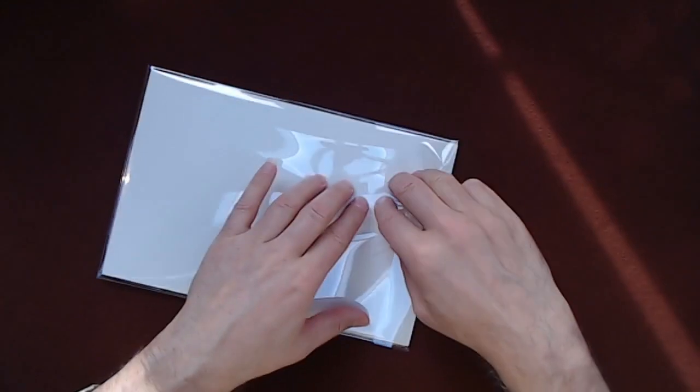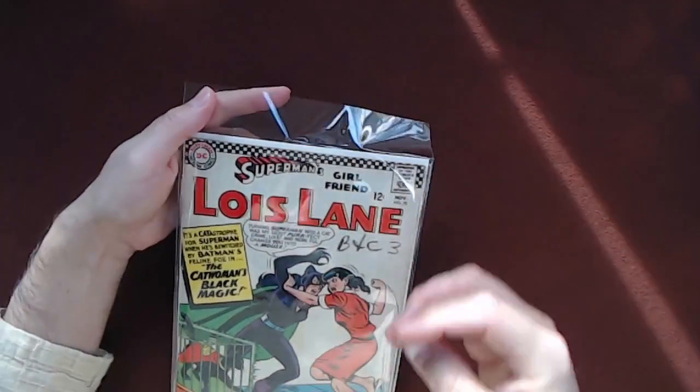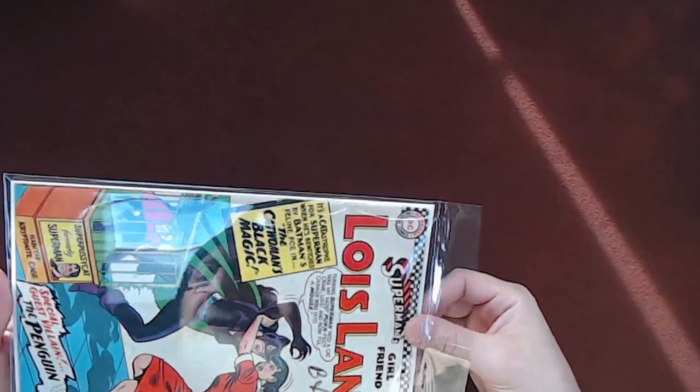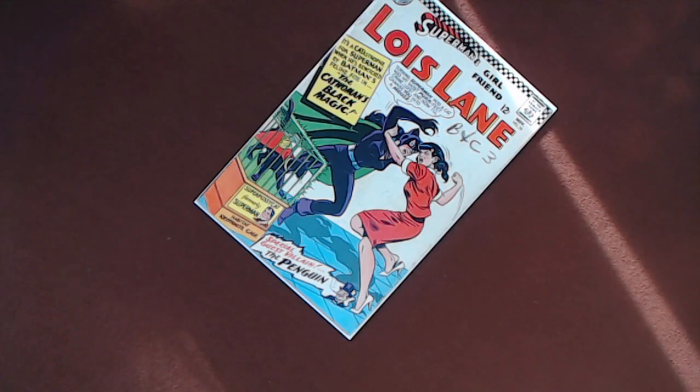But let's crack it open. I forget what grade it is that I bought it in. It's in pretty good shape. If I recall correctly, it would have been mid-grade, but I should have written down the info on the back of this, but I didn't. Okay, mid to lower grade.